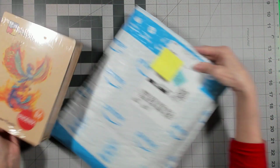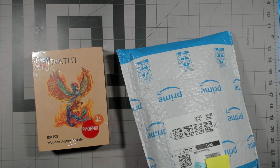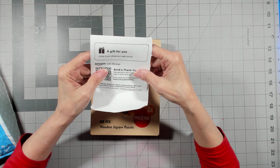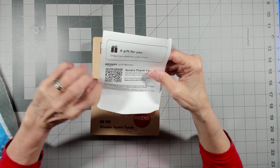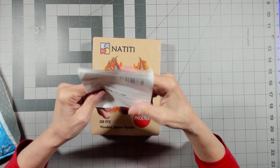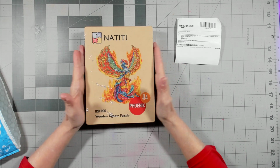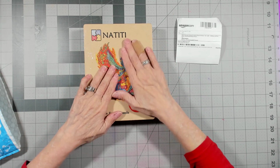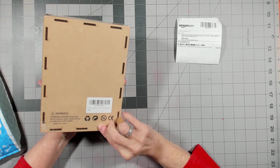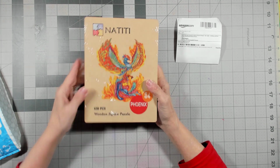She got me the Phoenix puzzle, and it is from Linda, Dreamer's Craft Corner, and it is a Christmas present and oh my goodness. I don't know if you guys have ever seen these puzzles. They're wooden jigsaw puzzles and each one of the pieces is in the shape of an animal.